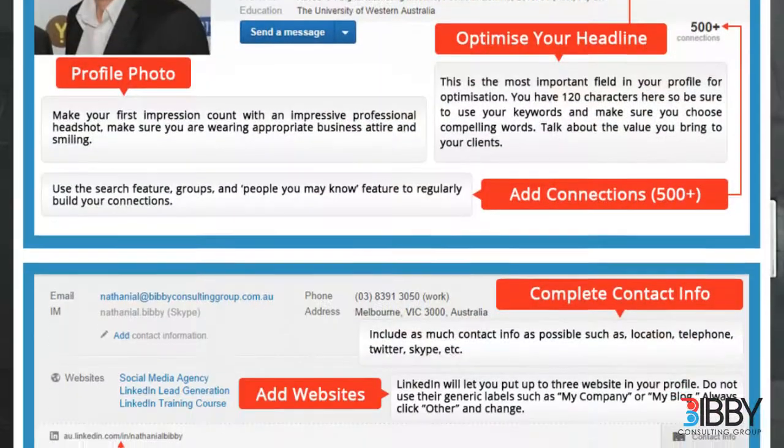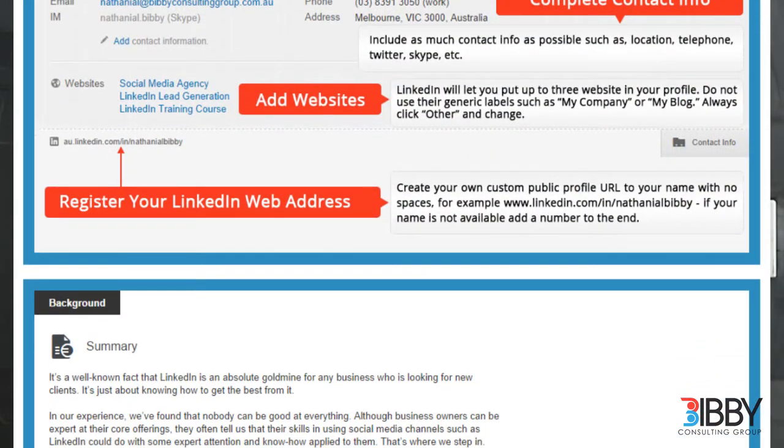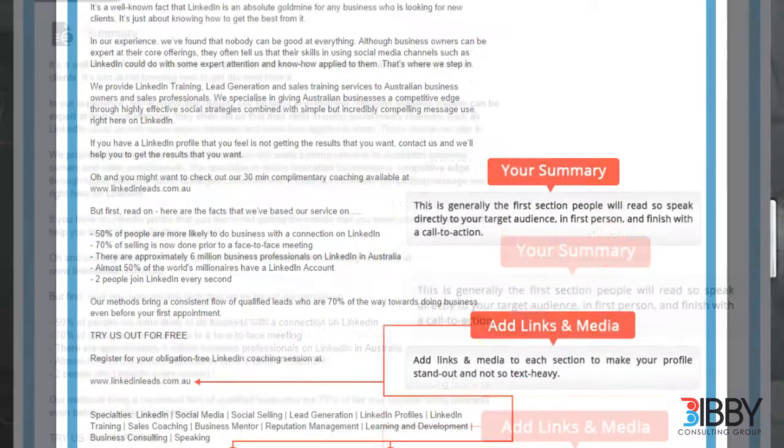Our LinkedIn profile optimization service is designed to fast track your success. We have copywriters and we also have myself involved in the strategies. We actually write the LinkedIn summary for you. It's prepared in a Word document so you can review the draft before it's uploaded, make any changes you like.